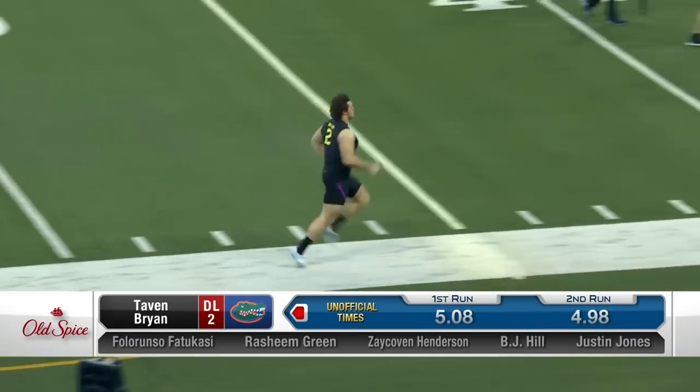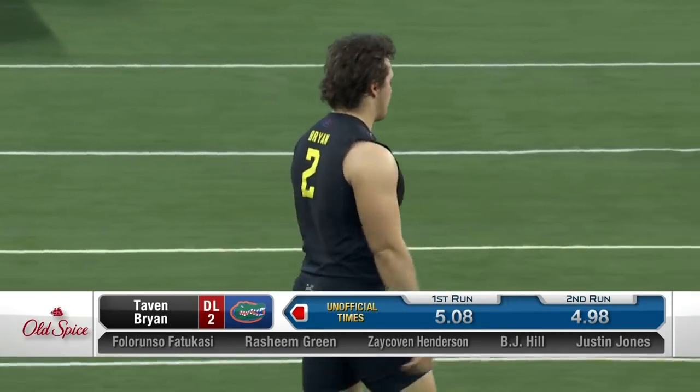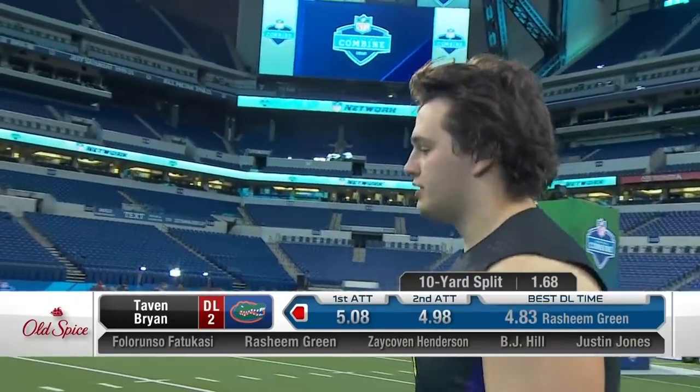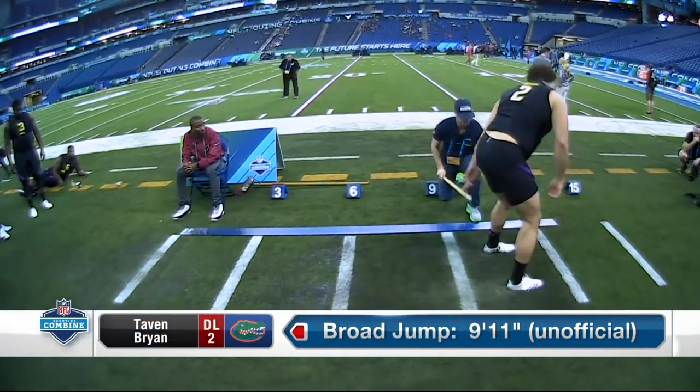There you go. That's what I was looking for. 4.98. That's what I'm talking about, Rich. For the number four interior defensive lineman on Mike Mayock's draft board. And he has it. Taven Bryan from the University of Florida by way of Wyoming.